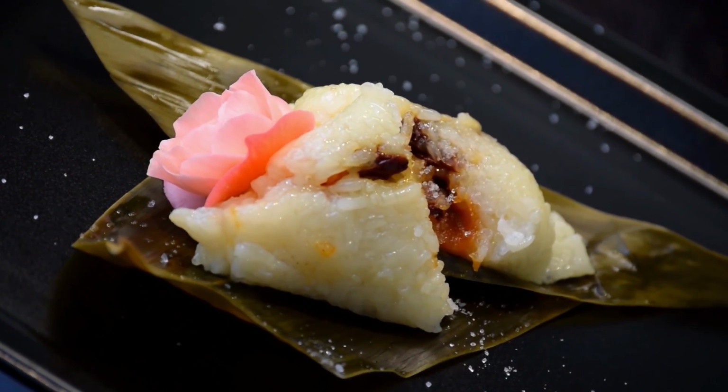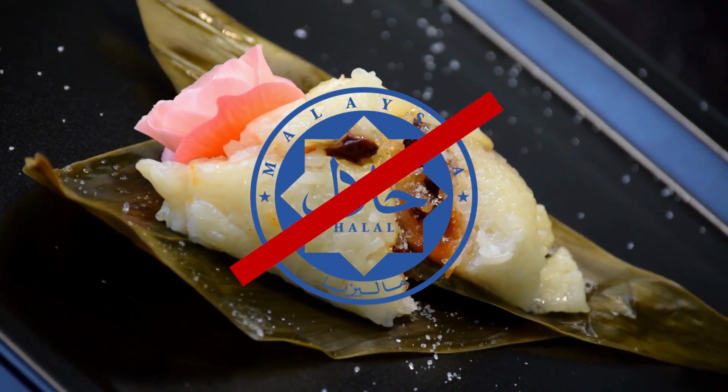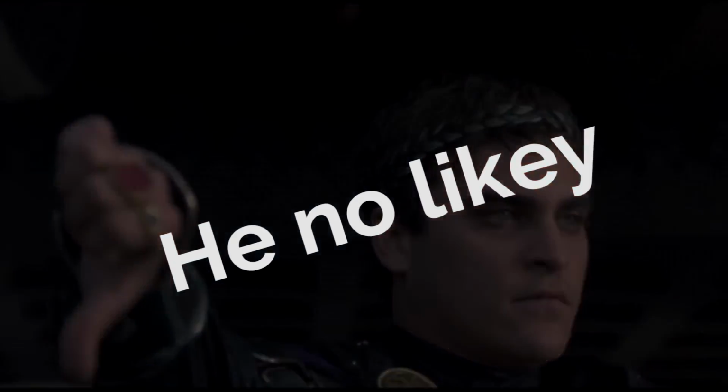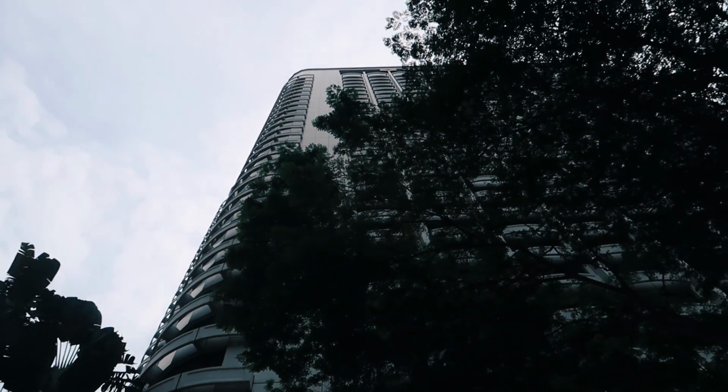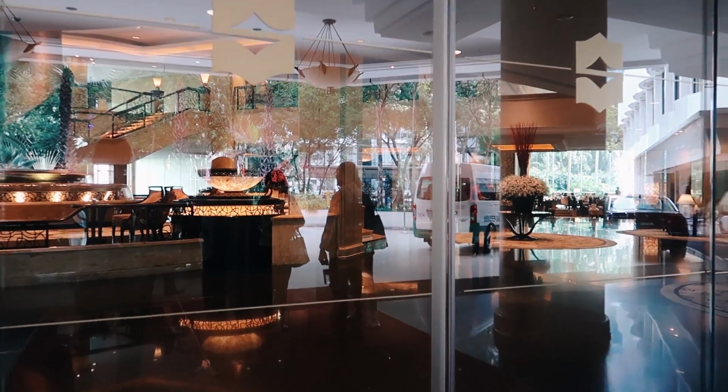Many of you would know that dim sum is usually non-halal, and even if it is, it usually is not very nice. But boy were we in for a treat when we paid a visit to Shangri-La KL. We were definitely not prepared for such luxury and tastes.